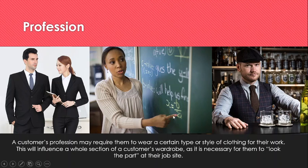If we have another job, maybe like a high schooler or elementary school teacher, or even something like a psychiatrist, you might want something still professional and appropriate, but a little bit warmer, a little bit more approachable, something a little less intimidating than the power suit. And then, of course, we might have something like the every Williamsburg bar.